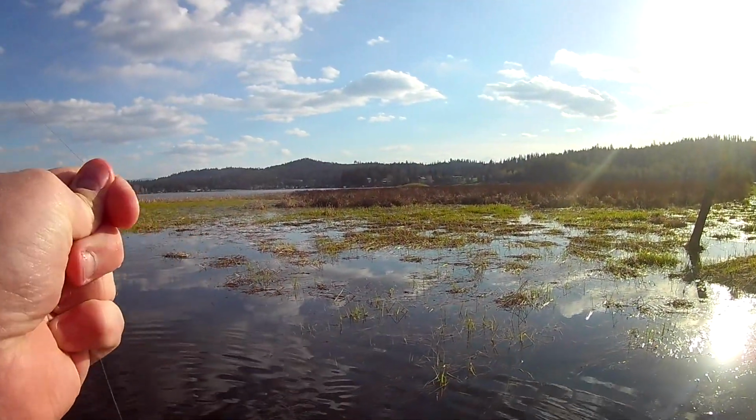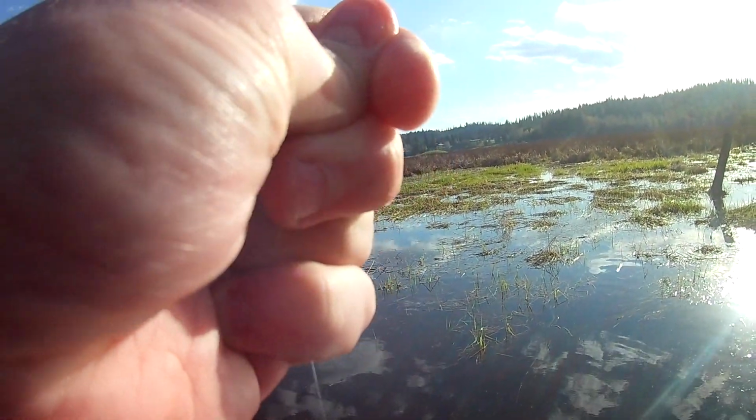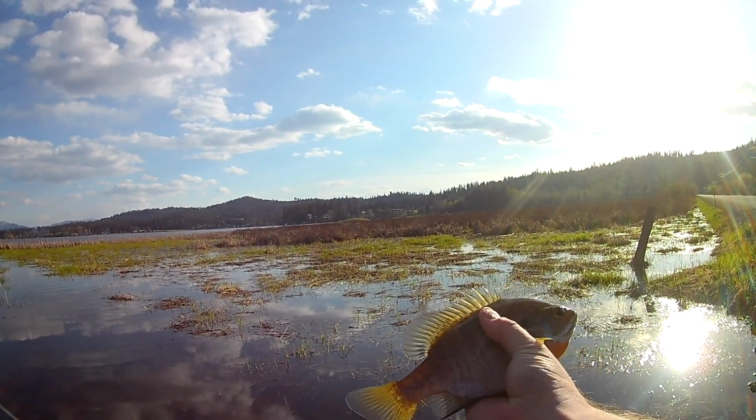Alright, hold on bud, we'll get you back in the water. Ah, son of a... Alright. That's the only thing when you get them. It's a nice little bluegill.